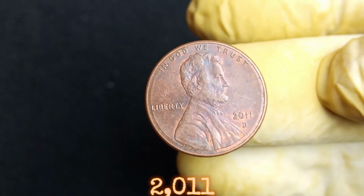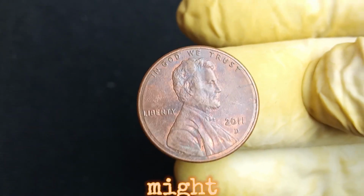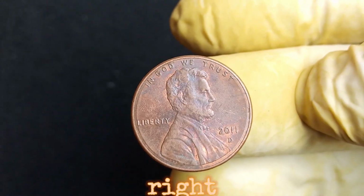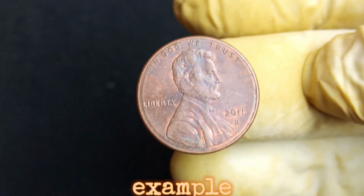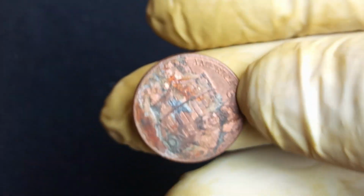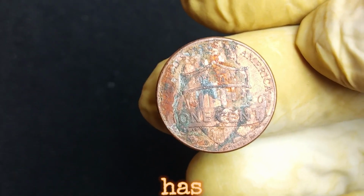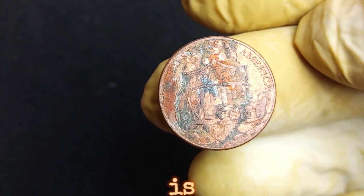Now imagine this. You find a shiny 2011 D penny in your pocket change. At first you might think it's just a cent, but with the right eye you could be holding a rare mint state example or even an error coin that collectors would pay big money for. That is the magic of coin collecting. Every coin has a story, and sometimes that story is worth a fortune.